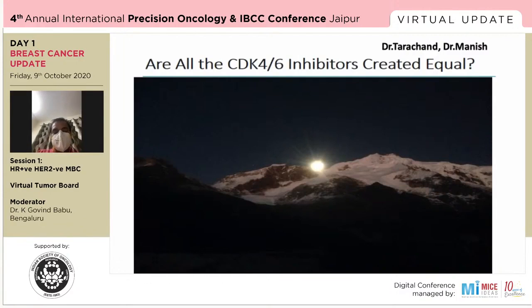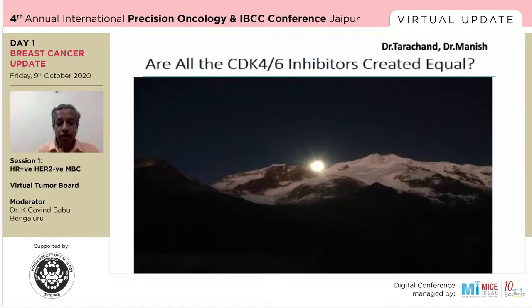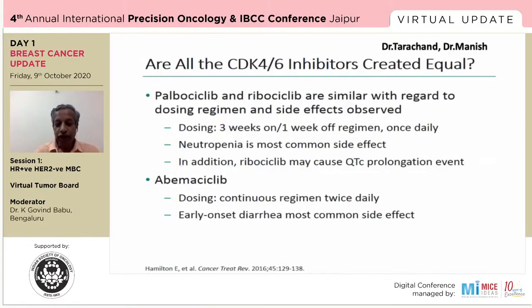Yes, sir. Still there is no data of palbociclib. Yes, that's right. So, Dr. Govind? Yeah, go ahead. Yeah, quickly. So they are basically almost alike with minor differences. Like our doctor rightly told, abemaciclib penetrates the brain, but there is diarrhea, and it does not cause neutropenia.